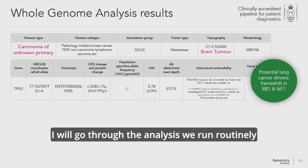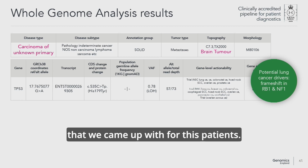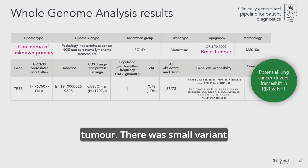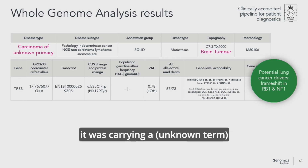So we're looking at the somatic and germline variants for the patient and for this tumor, both small variants and structural variant aberrations. Here is the short summary of the findings for potentially actionable variants for this patient. As you can see, the patient tumor was carrying a p53 mutation, and we also find loss of function, frame shift fusions in driver genes, which are very typical for lung cancers, RB1 and NF1.